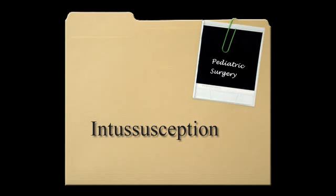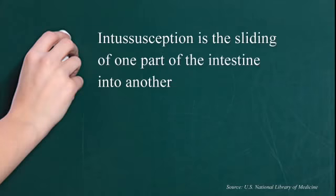The problem is that not only does the bowel accordion on itself, it draws in the mesentery, which carries the blood supply to the bowel. And so eventually, over time, the blood supply to the lower segment of bowel is compromised, and the bowel can actually die. So in other words, it's an emergency.